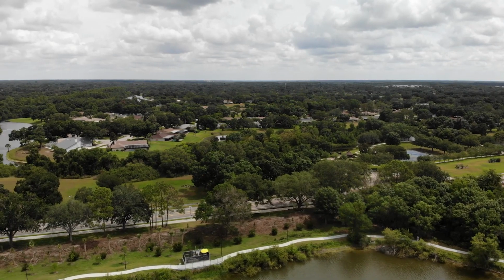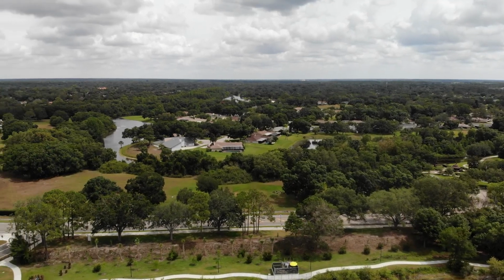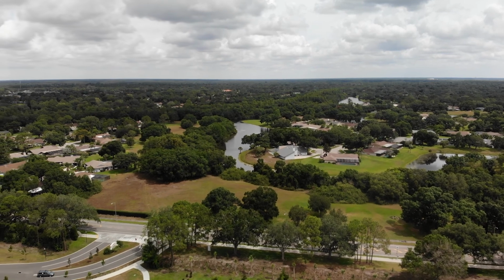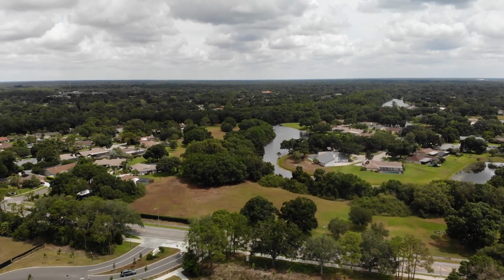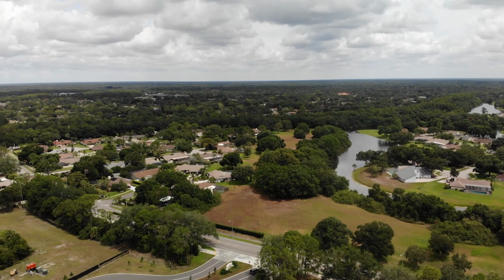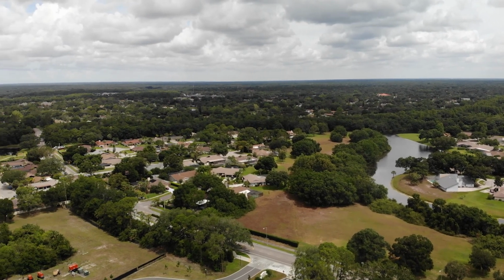But really nice area, a nice feature to have out here when you're in a community like this, and I think it was long overdue. So definitely something to enjoy as part of the neighborhood, and there is no cost to it. It's all part of the association.